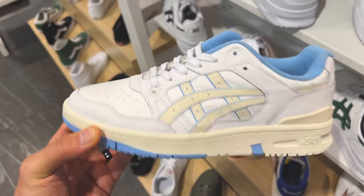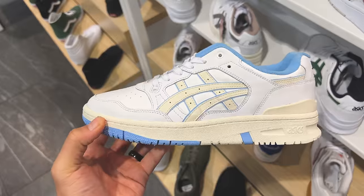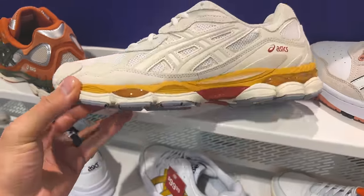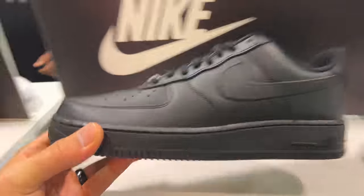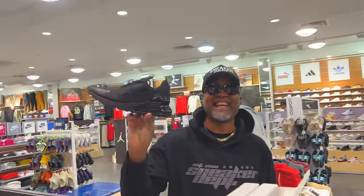Crazy. You rocking with the Asics or what? Kicking it old school? I ain't gonna lie, still a pass for me. These are a lot better though. Look comfy too, but still a pass. Oh, here you go, all black. Oh, yeah, you know he pulled up the Air Max. She's still rocking with the Forces too.